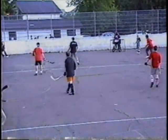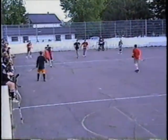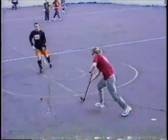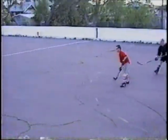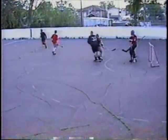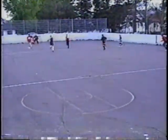A little bit too much patience there. I think if he would have dumped it right away. Yes, there it is. That's what he was trying to do at the beginning. Here comes Tom the Prophetess. The Prophetess looking for Forshaw in front. And it's back to the point. And whisked away out of the zone.